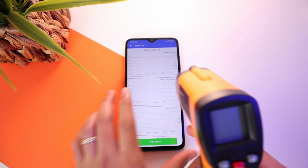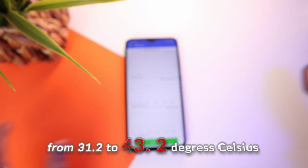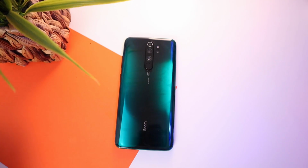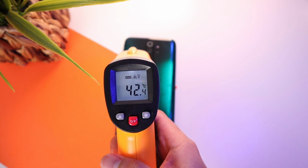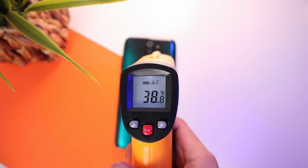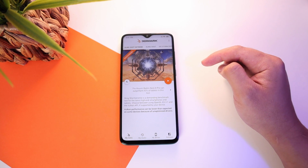Okay, so let's test this again. Wow, it's 43 degrees. So it's getting warmer. Let's check the back. Yeah, you can feel that it's pretty hot. The phone's internal temperature can reach up to 37 to 43 degrees Celsius. Let's see what we have here. And we have it reached 44 degrees. It's pretty hot. And luckily this phone has a liquid cooling system which will cool down the phone in no time. And next we're gonna test it with 3D Mark.